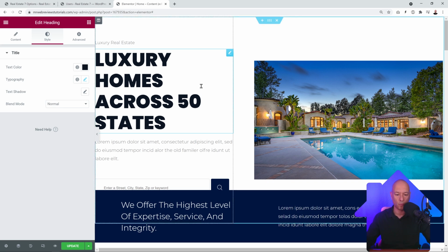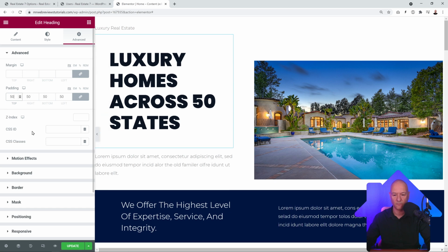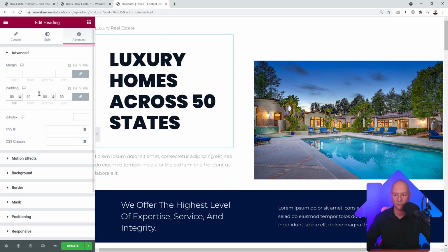And then we have the section itself, the element itself. If you go into advanced, you can also add maybe a bit of padding all around it. So if I was to add 50, as you can see, it's adding all that spacing all around it. So it's really up to you if you want it or not.